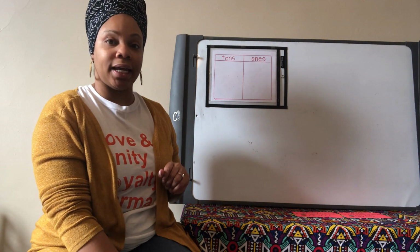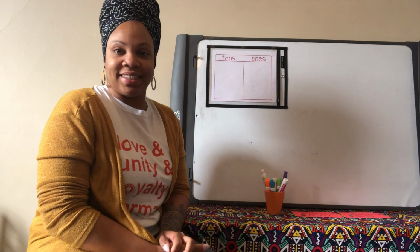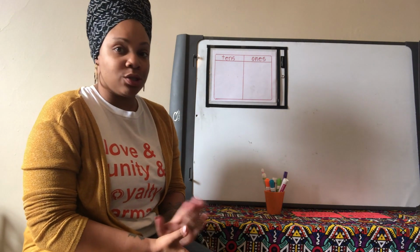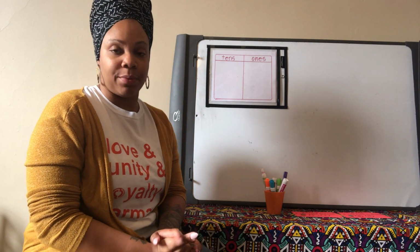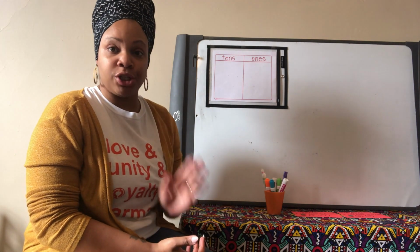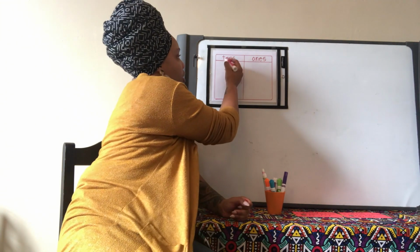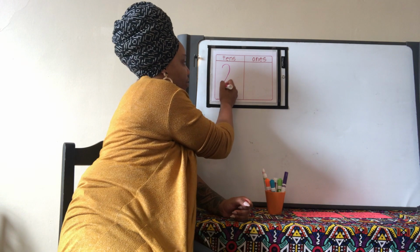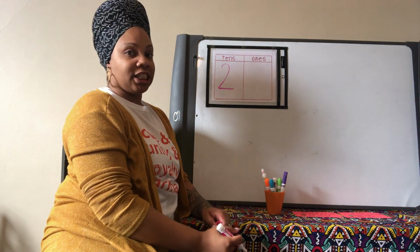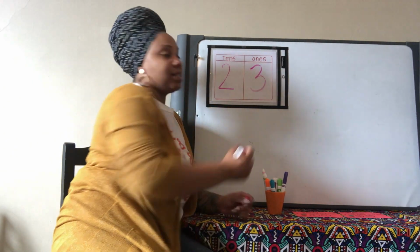So let's go ahead and look at the number 23. Congo Nation, I have a question. What does the number 23 look like? What two numbers do we use to make the number 23? Very good. We use a 2 and a 3. Our first digit is the number 2. So our number 2 goes here inside of that house. Our second digit is the number 3. So our number 3 goes here inside of this house.